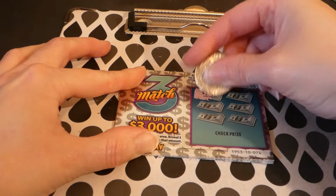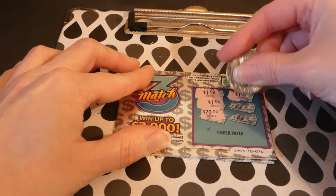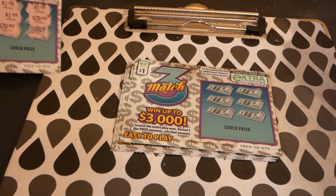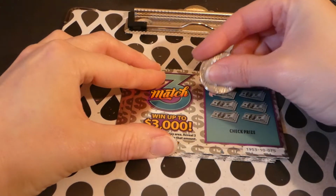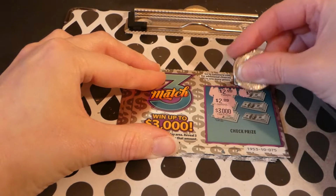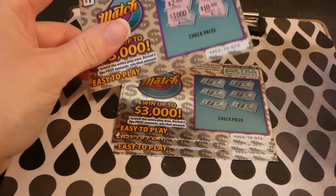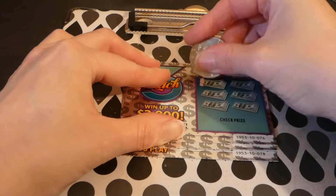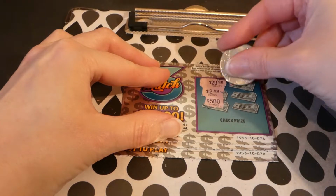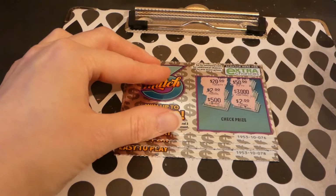All right. Let's see. A dollar. A dollar. $20. A dollar! We won a dollar! A 20. And a 3,000. Okay. Hey, we finally won a dollar. How nice. $2. $2? $3,000. $50? Ah, $20. Fool me. And $10. Excuse me. Scratch your dust in the air. $20? $2? $500? Ooh, $50. Fool me. $3,000. And $2.